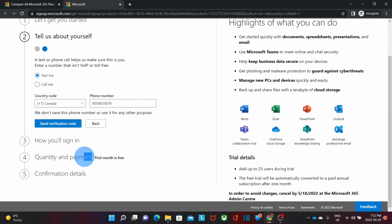In regard to payment, you will need to enter your credit card. However, it won't be charged until the end of the first 30 days. After completing these steps, the process will take you to your Microsoft 365 Admin Center, where you will be able to complete the setup, purchase additional licenses, create and delete users, add additional domain names for your organization, and many other administrative and technical tasks.